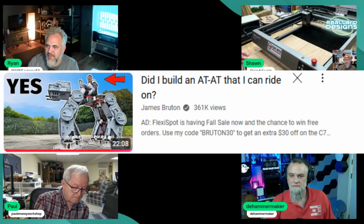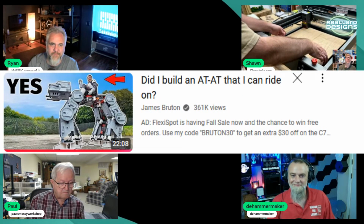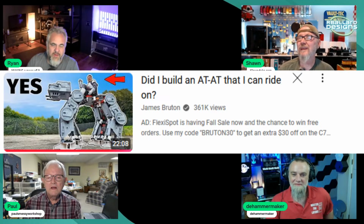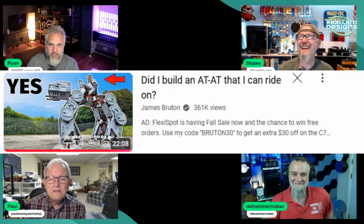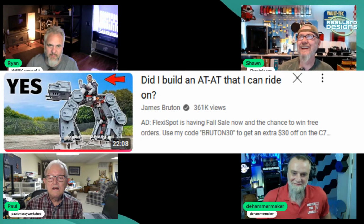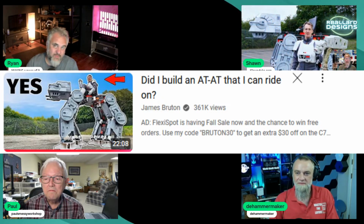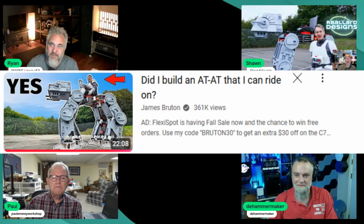All right, we'll move on to James Bruton. And he actually said his name in this one, so now I understand exactly how to pronounce it. It's Bruton. I think I was calling him Burton or Broden or something like that before. But it's, I guess, probably the final of the AT-AT build.